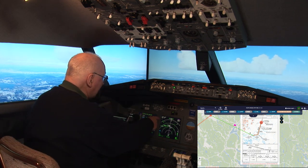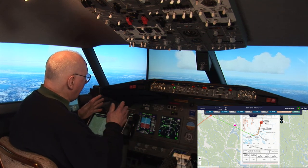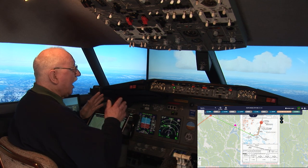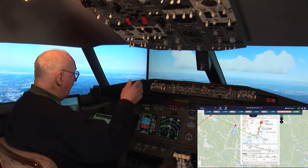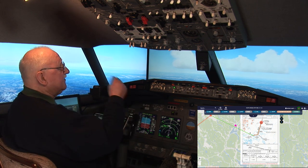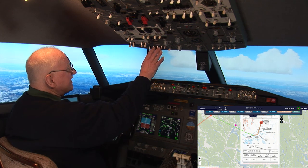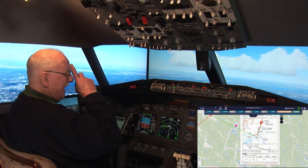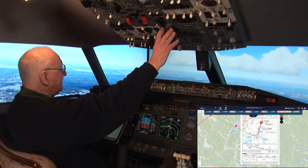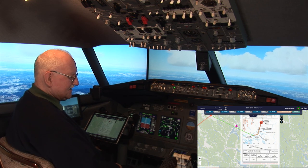Which is exactly what we're on right now. We are descending and we are pretty much on left base. We'll be turning at Valpo to intercept the final at that point. So, I'm turning the lights on. Attendants, seatbelt signs are on. Attendants should start picking up all the glasses from the champagne.